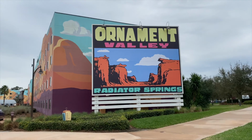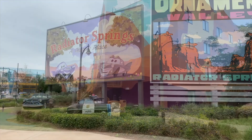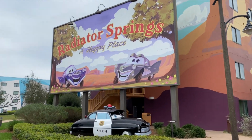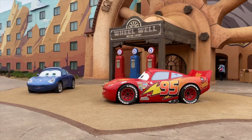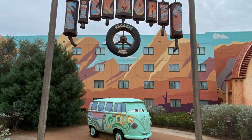At the opposite end of the resort is Cars, looking like you've stepped into Radiator Springs. Be careful, the sheriff is waiting to nab you if you're speeding. The buildings are the town, with Mater, Luigi and Guido, and Sally and Lightning McQueen manning the doorways. The rest of the characters are spread out through the town.